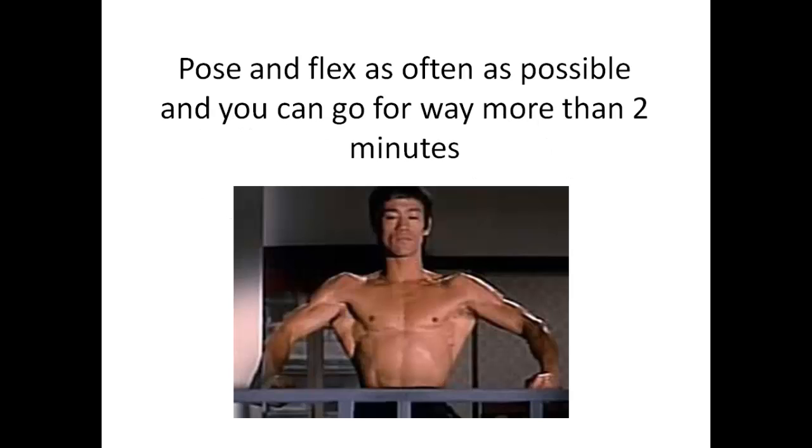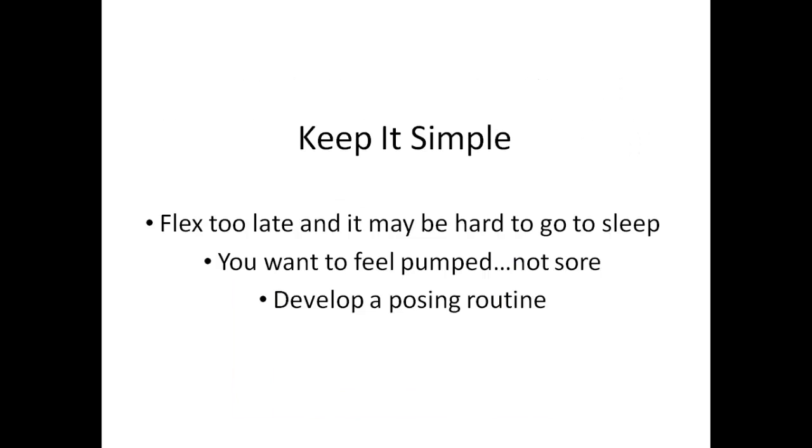So you want to pose and flex as often as possible, and you can go for way more than the 2 minutes that they recommended in the Harvard University study. But the thing is to keep it simple. You want to not flex too late. As we always say, if you're taking African Fly late in the evening, it's going to increase your testosterone level to the point that your body's now saying, okay, I'm either supposed to have sex or I'm supposed to be working out or something. So the same thing applies with the flexing.